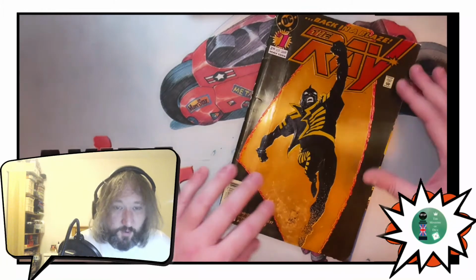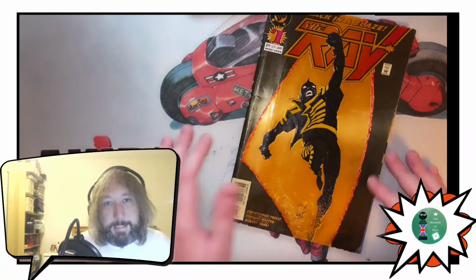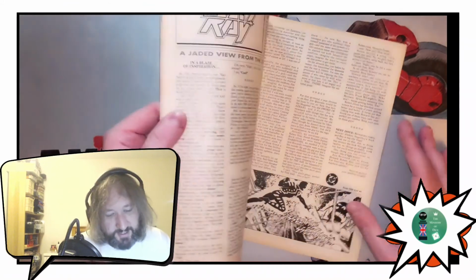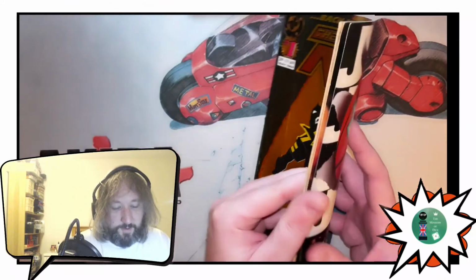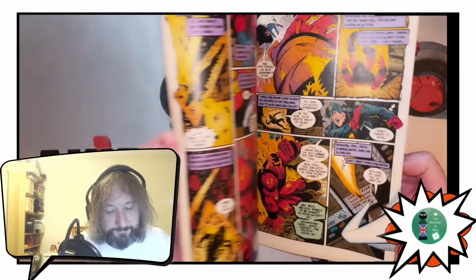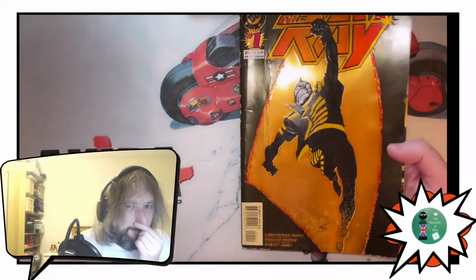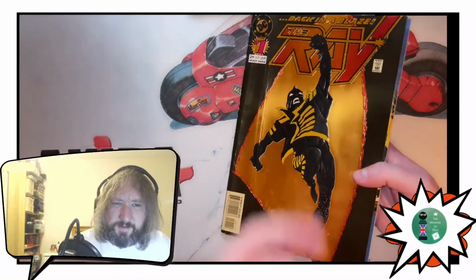But we've got this foil embossed golden thing. Again, just as another example of the marketing in issue 1 to make it attractive and make people want to go and pick it up off the comic book shelves. But yeah, he was an interesting character, the Ray. I think he joined the Justice League around this time as well.